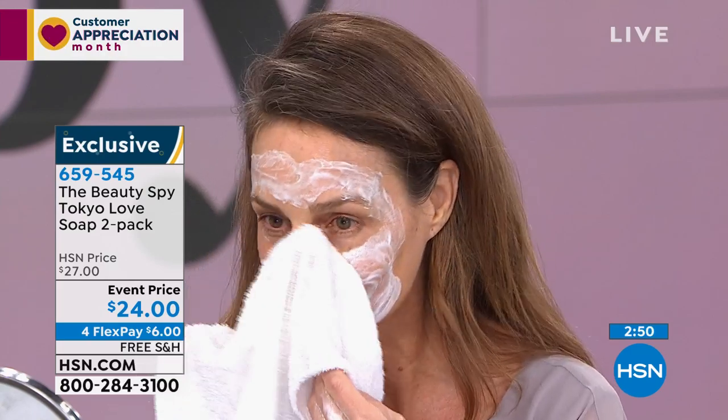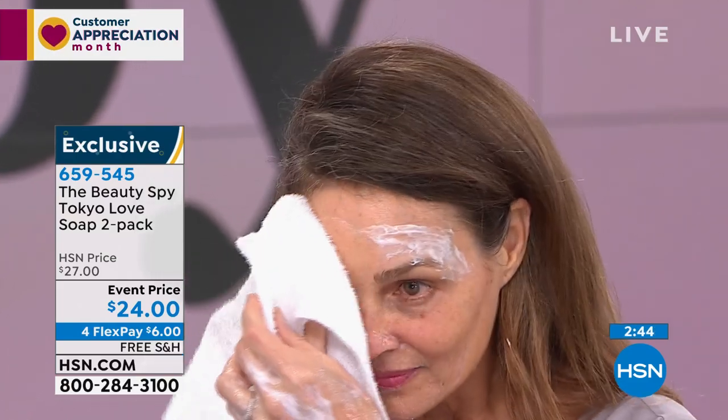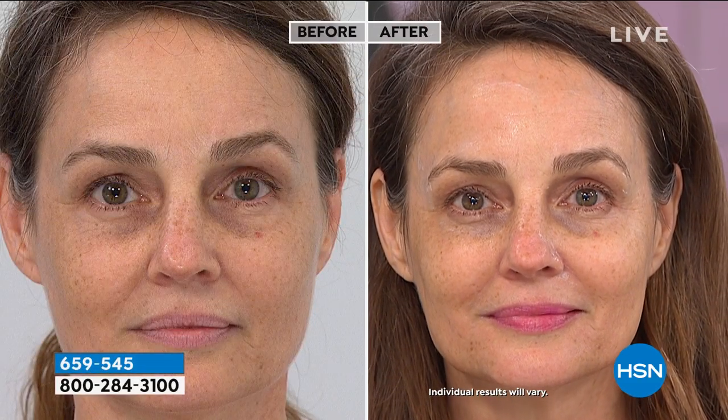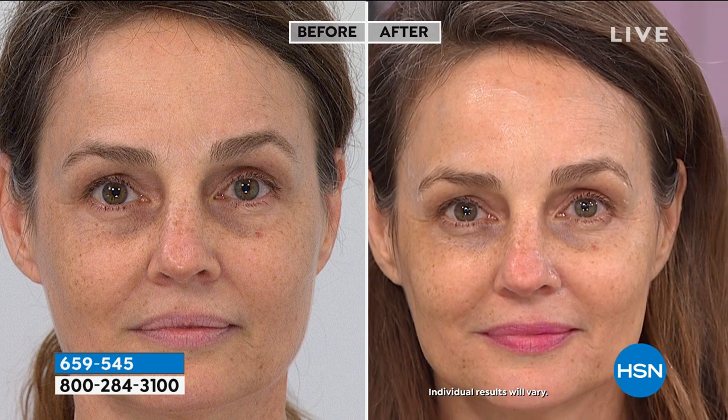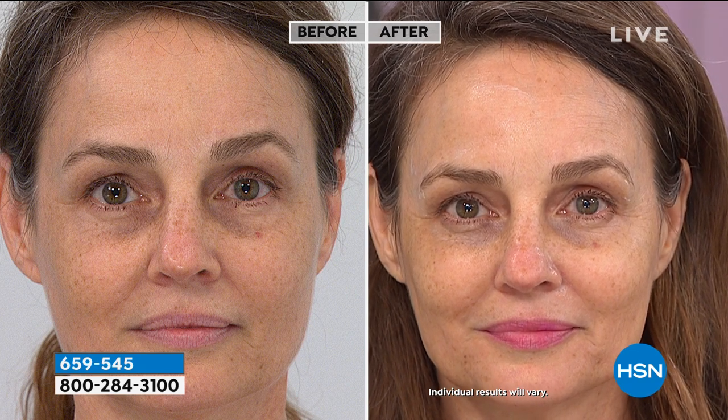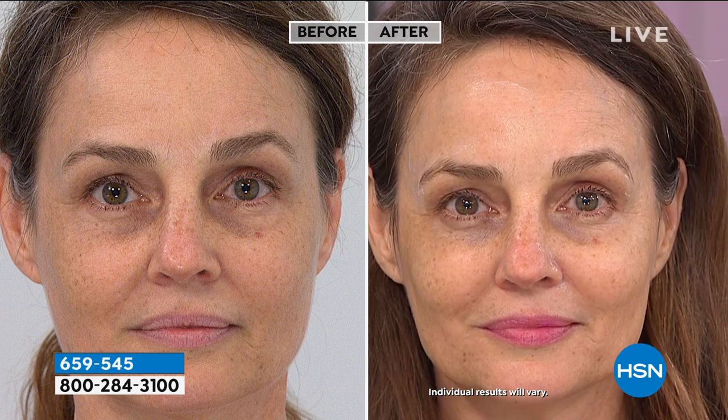But when she removes the soap, and obviously at home, you would just splash it off with cool water, the brightness, the even tone, Bobby, the skin has a pure glowing radiance that gets better every single time you wash with Tokyo Love Soap. Wow. Look at the darkness under her eyes. When we show her before, Bobby, you're going to flip. Different. That's amazing. From the forehead, you look down, the overall tone of her skin is completely transformed, nowhere near as dark as it was in the before.